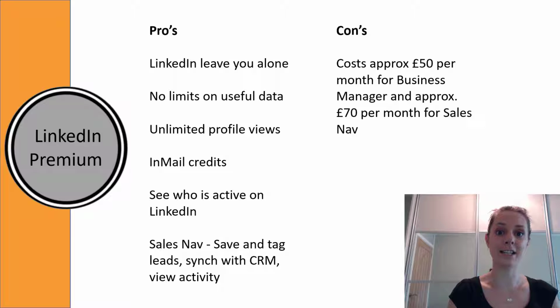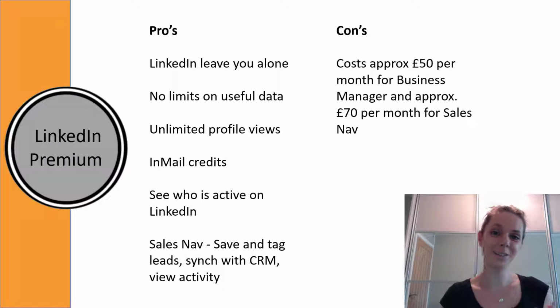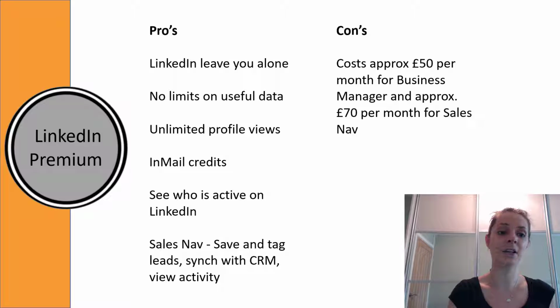There's no limits on useful data. So some examples of this are: someone goes and views your profile. In your notifications, it will come up to say that someone has viewed your profile. When you have the standard account, you will only be able to see who a couple of those people are that have viewed your profile. And anyone after that, you know that someone has gone on and viewed your profile, but they're going to be anonymous to you. When you have a premium account, you can see exactly who has come and viewed your profile, where they're from, and when they viewed, even up to the last hour.